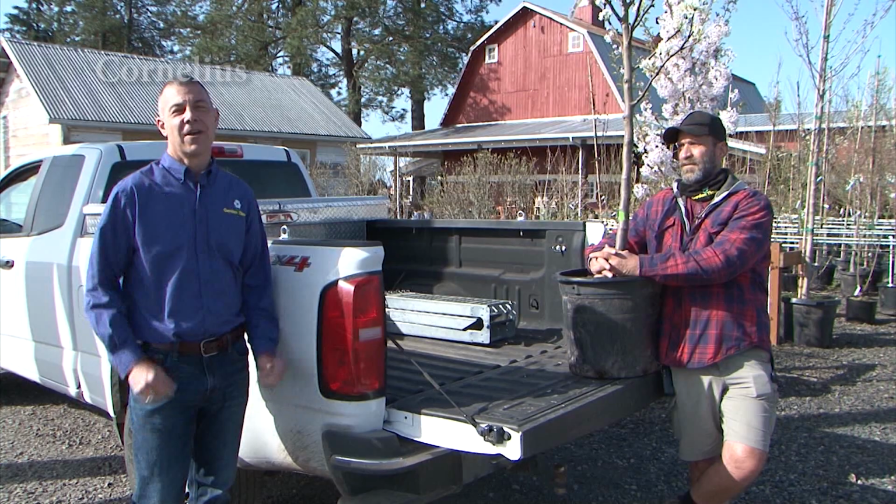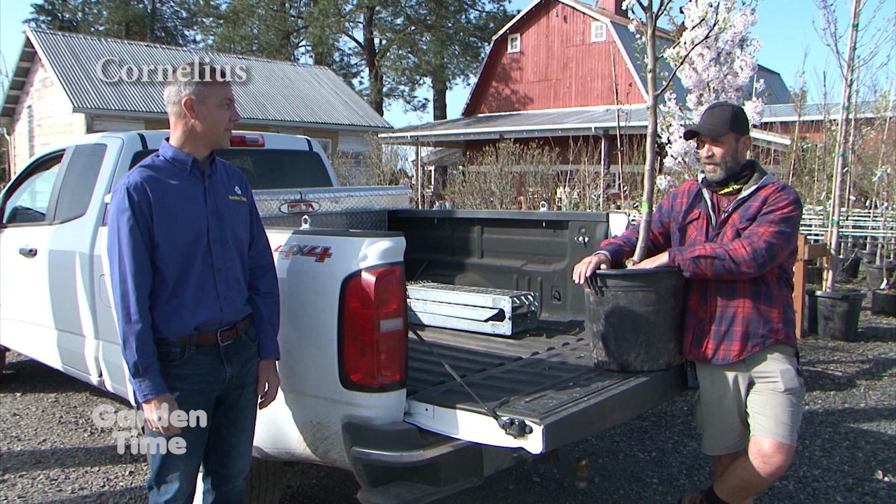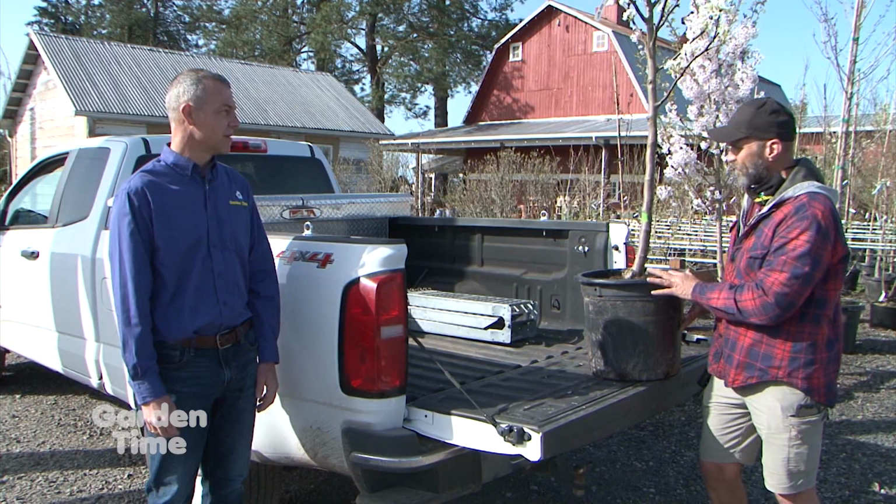Our tip of the week comes from Ron out at Blooming Junction. Now, Ron, we just purchased a tree. How do we get it home safely? Well, assuming you bought a large tree and brought a truck, what you want to make sure is that you put the pot towards the cab of your truck.